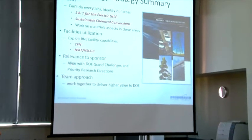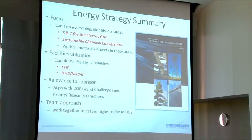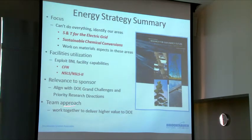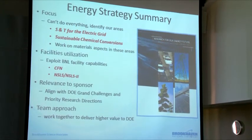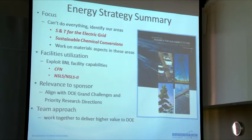So that's critically important. We've chosen these areas where we're focusing because of the leverage that we get from our facilities. As I mentioned, we want to be aligned with the DOE. We are responsible to contribute to their mission, so we're focusing on these energy grand challenges and priority research directions. And something I'm hoping that this snapshot gives you, we're very excited about the opportunity to work together, not just within the laboratory, but with our external partners.